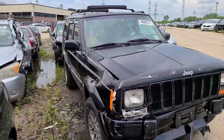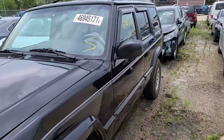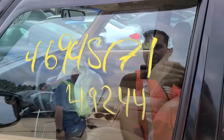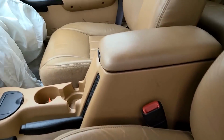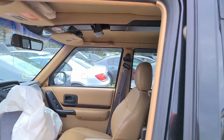What a shame. This thing's not all rusted out, so before the accident, this was probably a very valuable, oh no, 49,000 miles. This was super valuable, and it might still run too. Look at the interior. Hold on, let's see. No, battery's dead. This is a highly sought after vehicle right here.